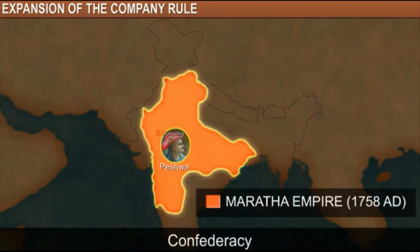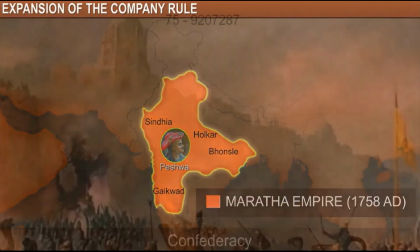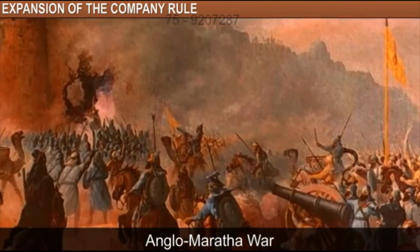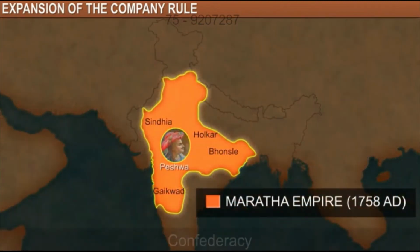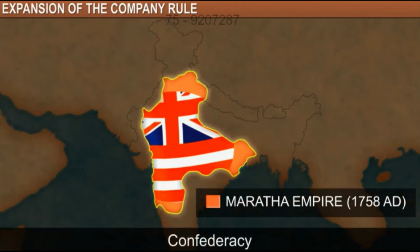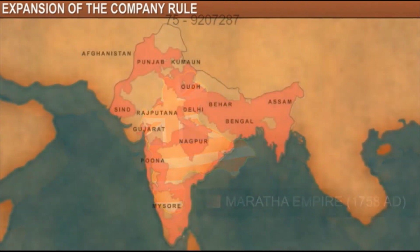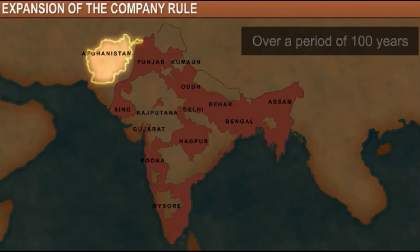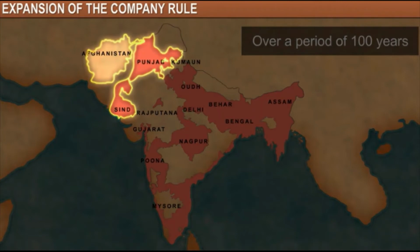The Maratha kingdom was also annexed through a direct military attack. They fought a series of wars known as the Anglo-Maratha Wars, and by 1819 managed to gain control over the territories to the south of Vindhyas. Between 1830 and 1850, Afghanistan, Sindh, and Punjab were also attacked by the company. It wanted to gain control over these territories, as it felt Russia might enter India through these states.